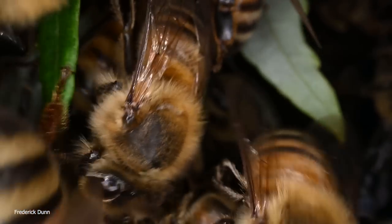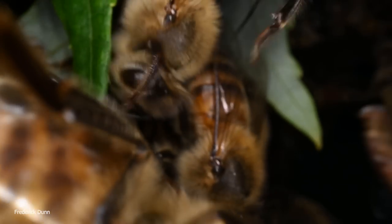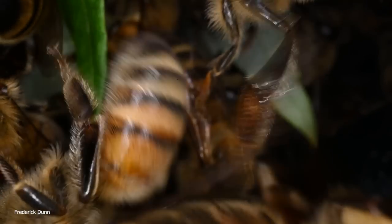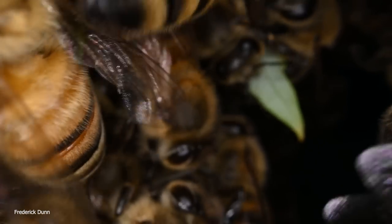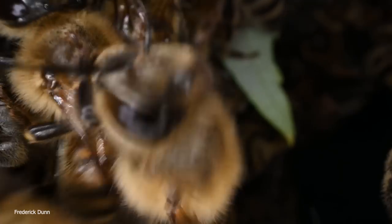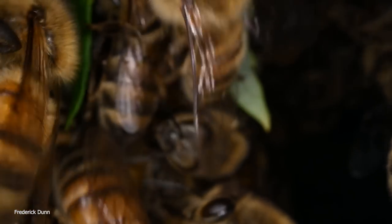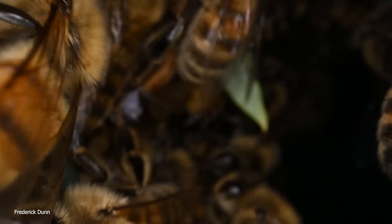So I hope that you've enjoyed looking into the interior activity of a cluster of bees on their way to a new home. And I hope that you'll think more about honeybees and the value that they have in our environment and about helping us produce and maintain more environmental diversity wherever you live.